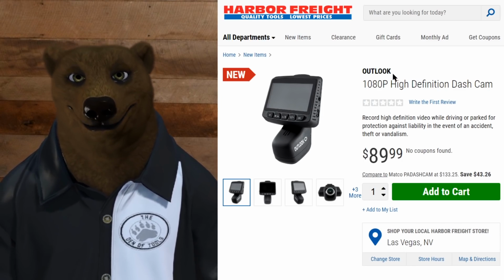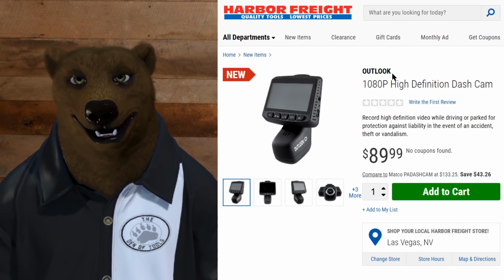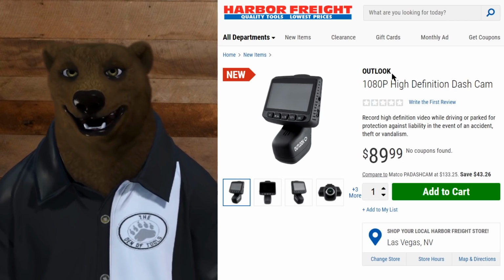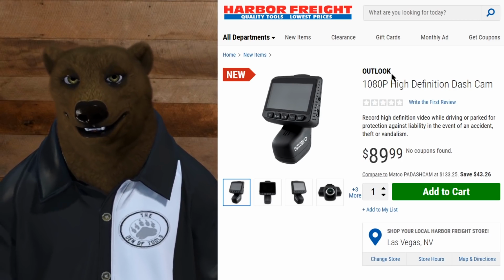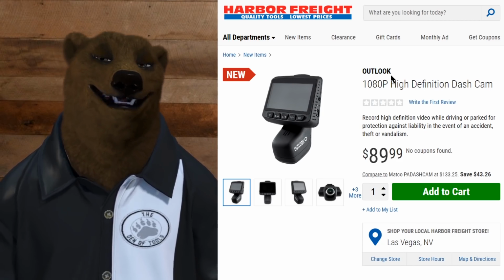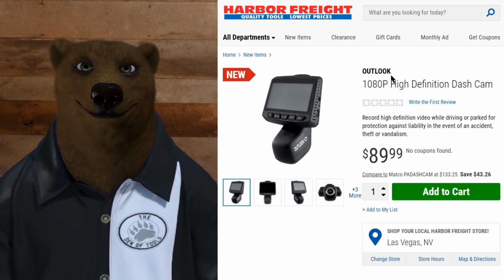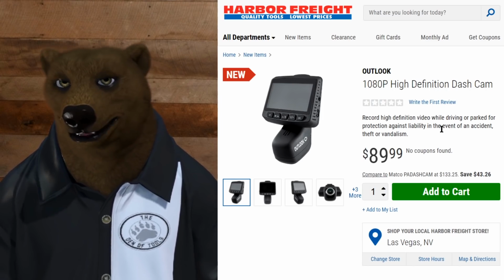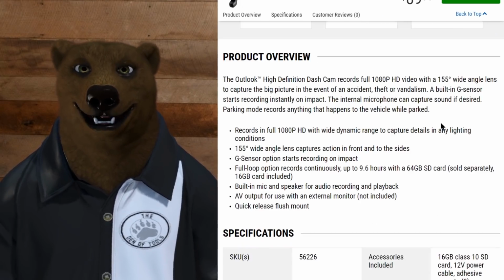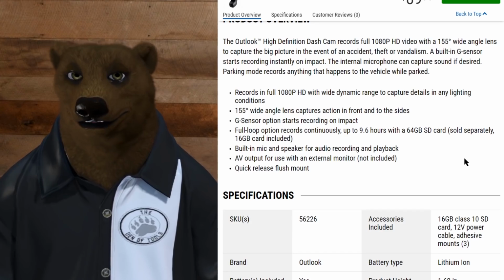But this, $90. Now, granted with a coupon, hopefully it's going to come down some. But this is a big, bulky looking dash cam. I don't get the point of this. I hope they don't send it to me for review, because I can tell you right now it's not going to go well, because just form factor alone is way out of date. I don't see anything about the specs on this. It comes with a 16 gig SD card, so at least they do that.